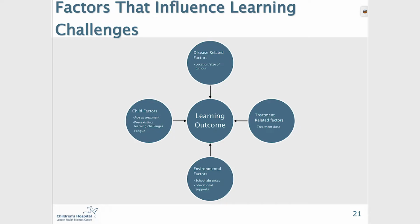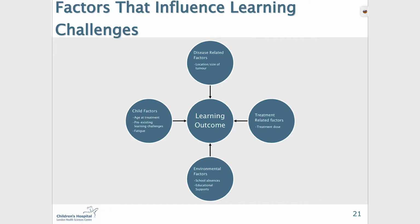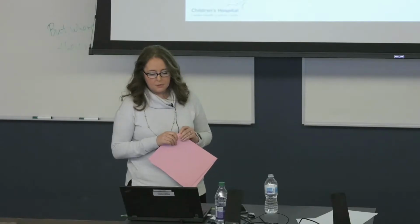There are also child factors that come into play when we're thinking about outcome. So we know that the age at which a child is treated plays a big role in terms of their outcome, with younger children generally having poorer outcomes than children who are treated when they're older. It's thought, though we don't have a lot of evidence for this yet, that children with pre-existing learning challenges, so sometimes kids come to us with pre-existing difficulties, especially if they're diagnosed later in life, probably face greater risk for poor outcomes in learning as they get older.